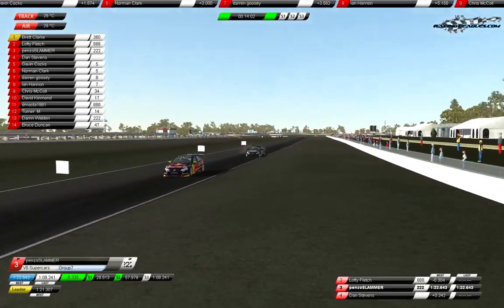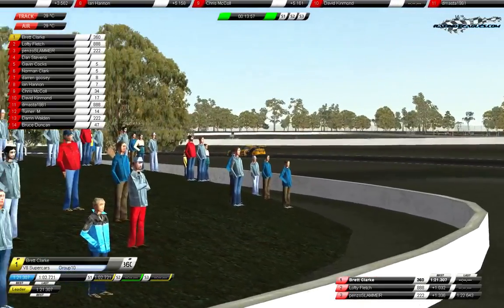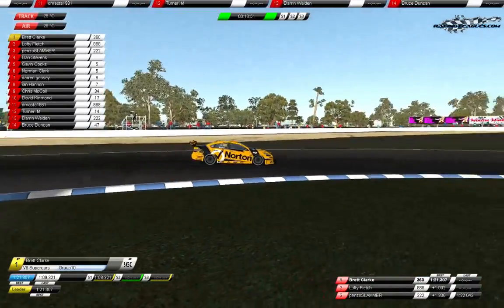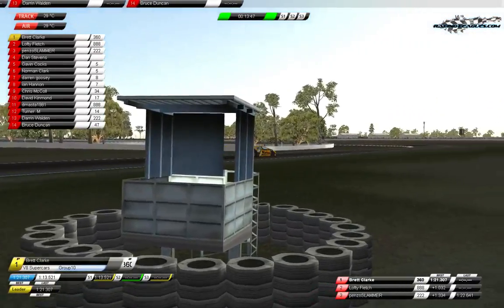So already we're in the qualifying session. It's a 20-minute session with 15 minutes left. We were following Brett on track live at that point, and he's dropped in a 121.3, which is a pretty decent lap time around here for this early in the qualifying session.